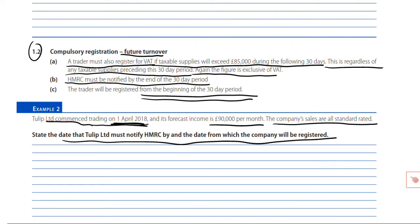So the start of that 30-day period is the 1st of April 18. Therefore, we've got to notify by the end of that 30-day period. That will therefore be the 30th of April 18, and they'll be registered from the beginning of that period. So from the 1st of April 18, we're going to be VAT registered, and therefore the sales made will be subject to VAT. They're taxable supplies, and VAT must be charged thereon.